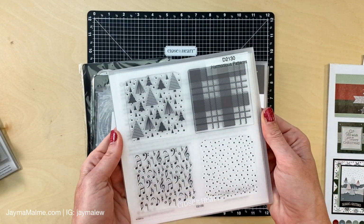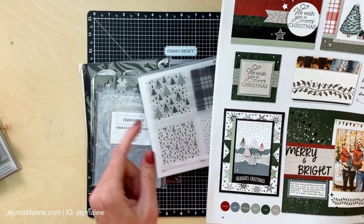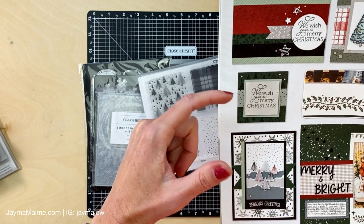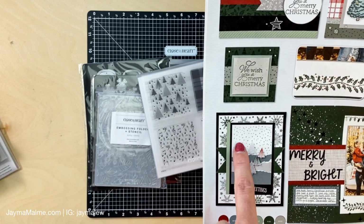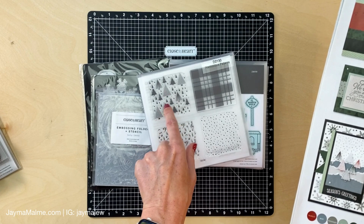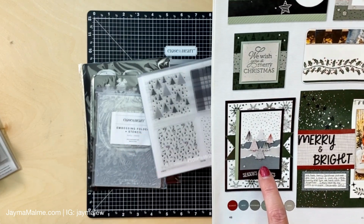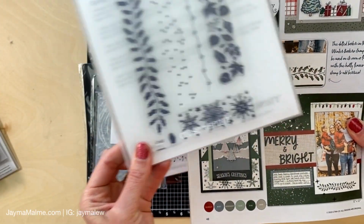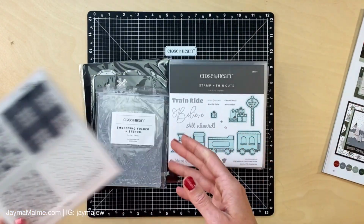This is the Harmonious Patterns, and this is just so fun too. That's how they've created this and this little thing here, and then these trees in the background are a stamp, and then look at these trees here. Those are cut out of that background stamp. So they just cut out some of these bigger trees and used them on the focal image of this card here. These snowflakes are from that border that we just saw a moment ago. So really fun ways to use the border and background stamps.